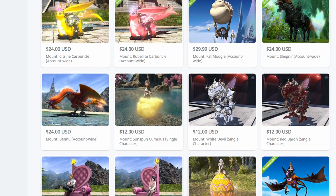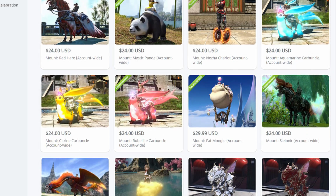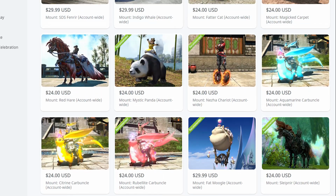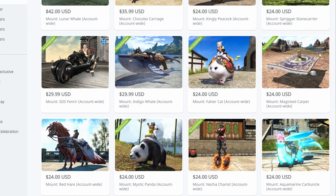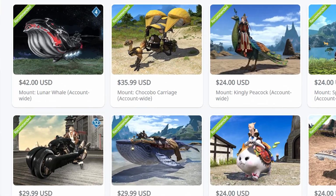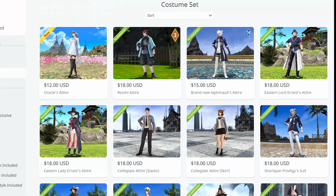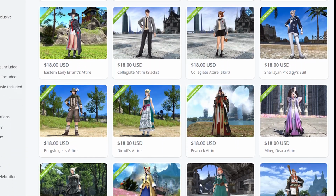Those 6 mounts from events are also character specific, as in if you have multiple characters who you want in these mounts, you'd have to buy one for each character. The prices of these start at $12 and go up to $36 if you want a 4-seater mount, or $42 for an 8-seater mount. There are costume sets of all manner of themes and quality, with 106 in all.